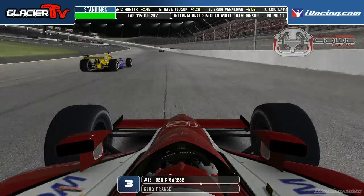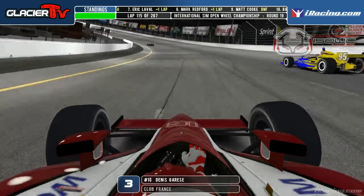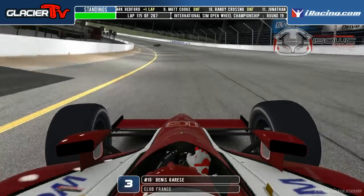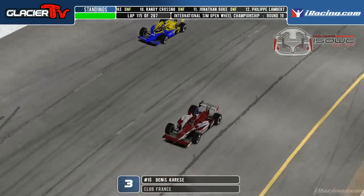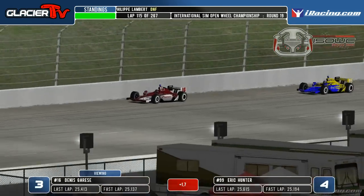I like what he's doing in 1. He's really trying to stay just a groove on the outside, and now a groove on the inside. He's going to get it right here. So he's up to 2nd. Yeah, he's got himself up into that 2nd position.